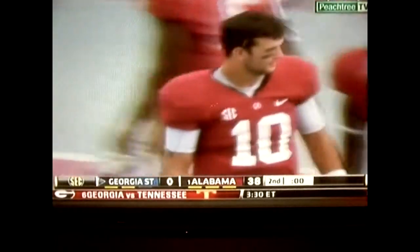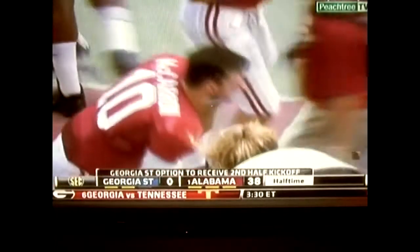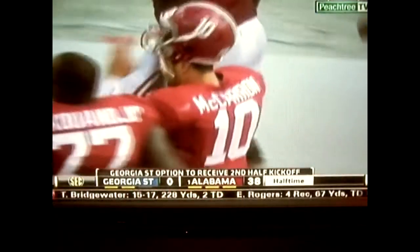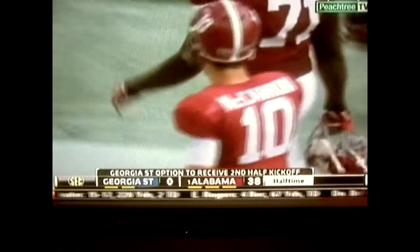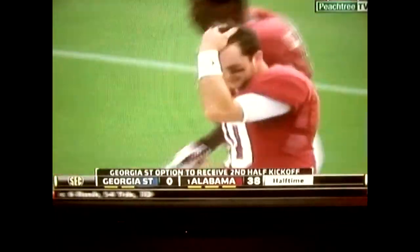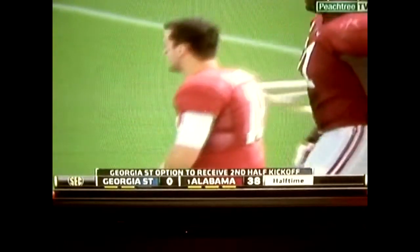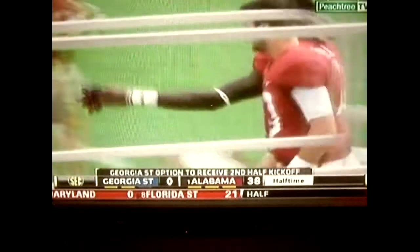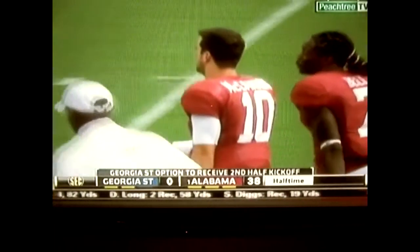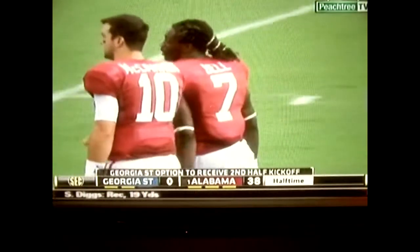Outstanding catch by DeAndre White in the corner of the end zone. Highlights those receptions. But McCarron and company, the number one team in America, have a 38-point first half. And the Crimson Tide put up 308 yards of offense. They hold Georgia State to 41. Let's go down to Kara.